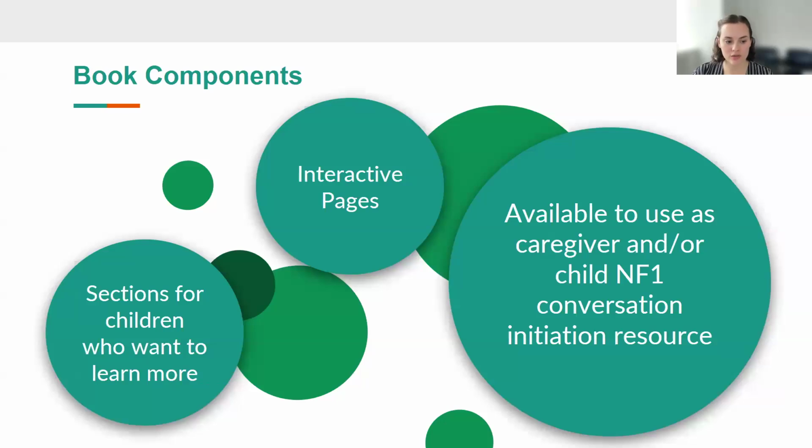We included sections for children who want to learn more or maybe who are older. You don't have to read those to understand the main storyline of the book, but it's additional information. And there's also interactive pages so kids can really make this their own and relate more to the book as well. It can also be used as a caregiver and child conversation initiation resource.